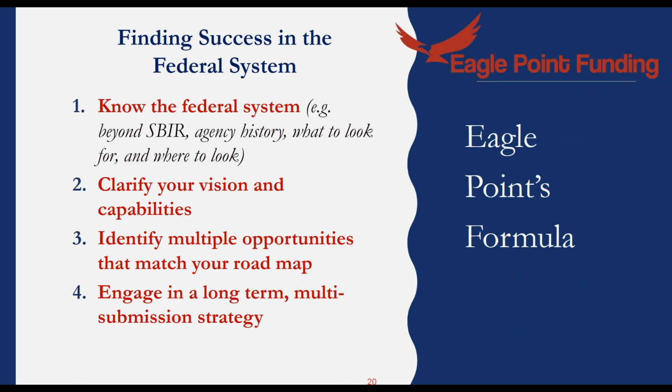We want to talk about what's led to Eagle Point's success, and I think it's something that could be easily applicable for other companies, though it involves a tremendous amount of work if you're going to go about it on your own. The first part of this formula is to know the federal system and to know it really well. That includes going beyond SBIR, but also within SBIR, you need to know the agency history, you need to know what you're looking for, and you need to know, of course, where to look. And this is key because there's not just one portal, there are many different portals, and you need to know how to go about that.